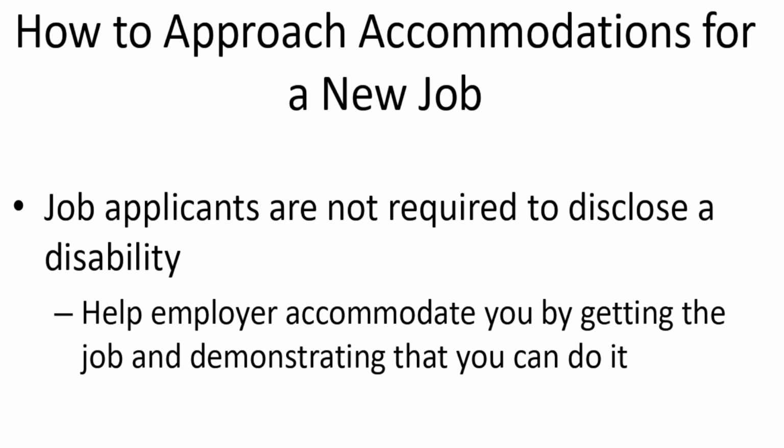One important point, and I get this question a lot, is are job applicants required to disclose that you have a disability? So when you're applying for a job, do you have to say in the job application or on your cover letter that you have a disability? And the answer is absolutely not. You do not have to disclose that information.